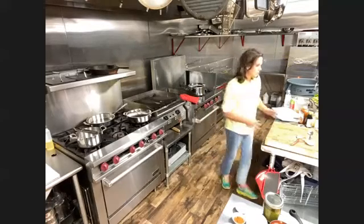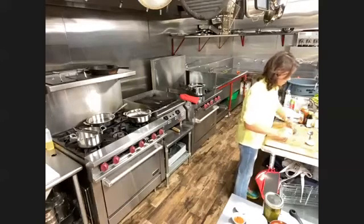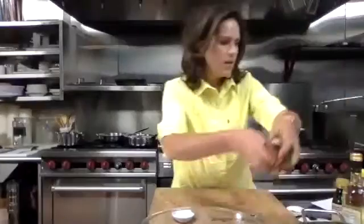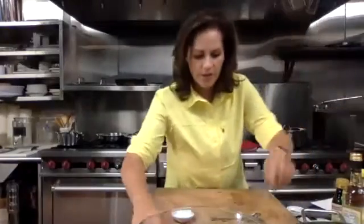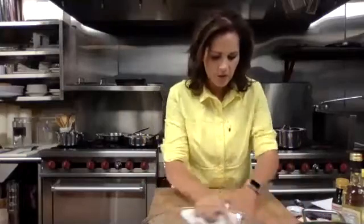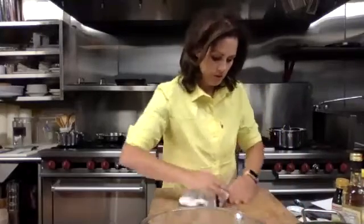Is everybody's beets in the oven? Okay, so we're just wiping off any of that grit that the beets are kind of notorious for leaving behind. So we don't want to get that in the rest of our meal.